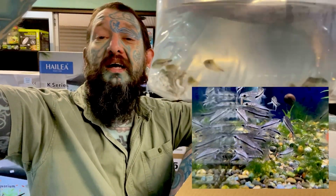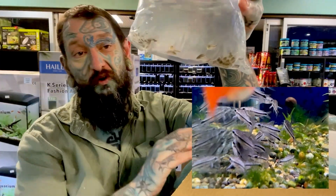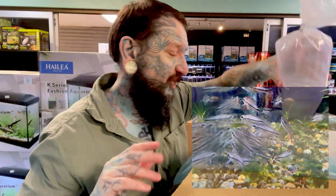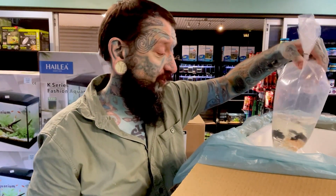They are smaller again than the panda corydoras, so they'll max out at about that, maybe 2 centimeters. So 1.5 centimeters to 2 on average. Very, very cute little fish.